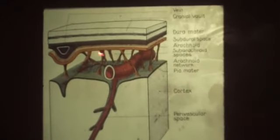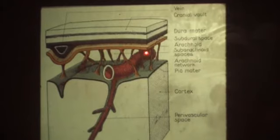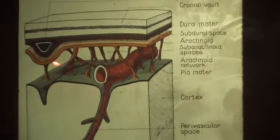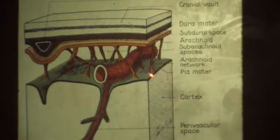In this space between the main part of the arachnoid with its trabeculae or spider-like extensions to the pia, this space is known as the subarachnoid space that many of you have heard of. And in here, we have many of our major blood vessels running. And equally important, this is where cerebrospinal fluid sloshes around and runs.